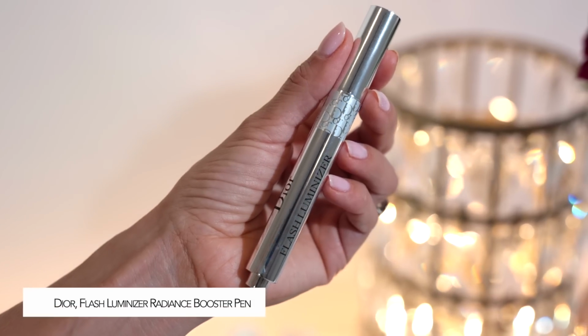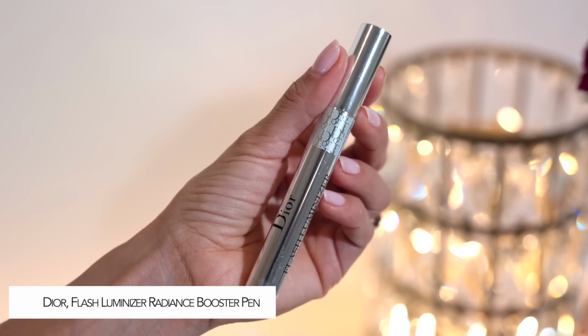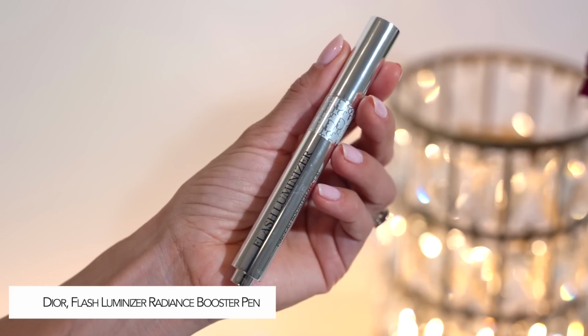What's important is that you use a very lightweight sheer formula. I have the Dior Lash Luminizer. It's like one of those luminizing pens. I believe YSL has one as well. This is just a sheer brightening pen, so it'll slightly conceal, but it's not heavy or full coverage like a concealer.